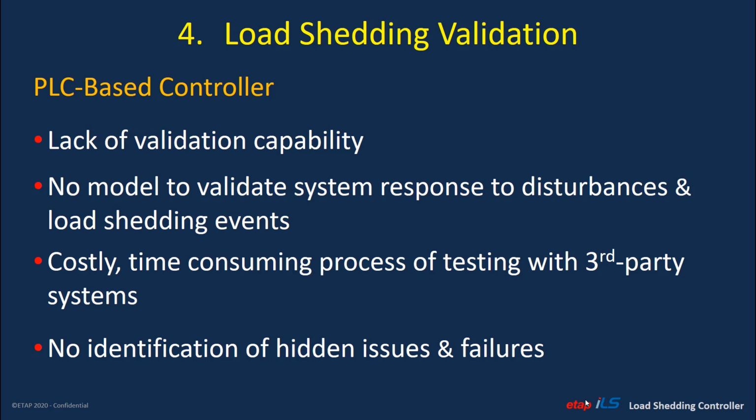In systems such as oil and gas implementations, they invest hundreds of thousands of dollars to get real-time systems to test the load shed system. In ETAP iLS, it is integrated, and therefore what you are testing and validating is the same identical controller system that will be installed.